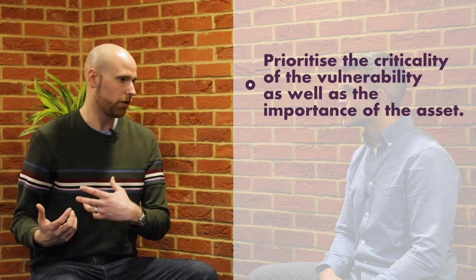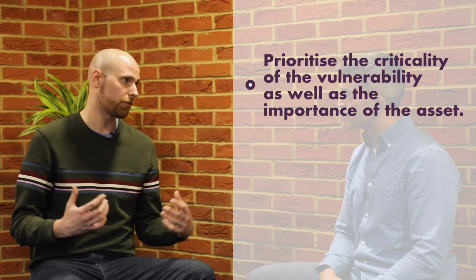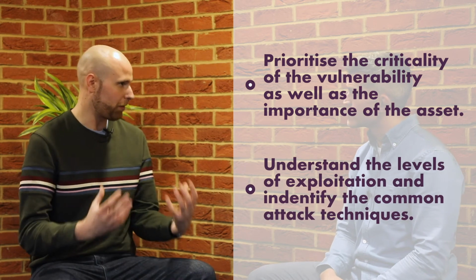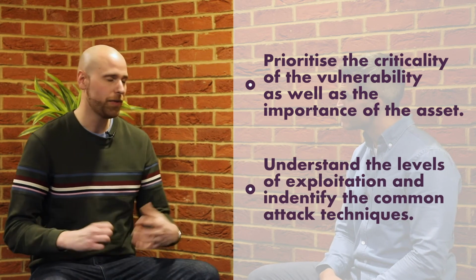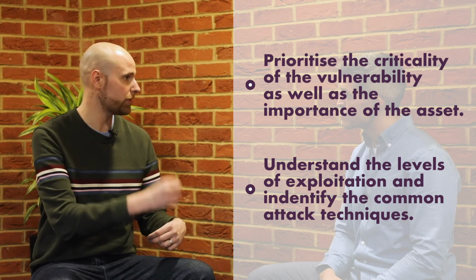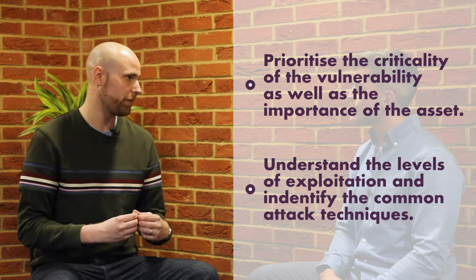The last thing that I think a lot of customers could do to help them filter that data is the likelihood of exploitation. So understanding what that threat landscape looks like for that organization and being able to identify what are the common attack techniques leveraged by threat actors that are attacking my sector, that are attacking my business specifically. So again, making that data more actionable.